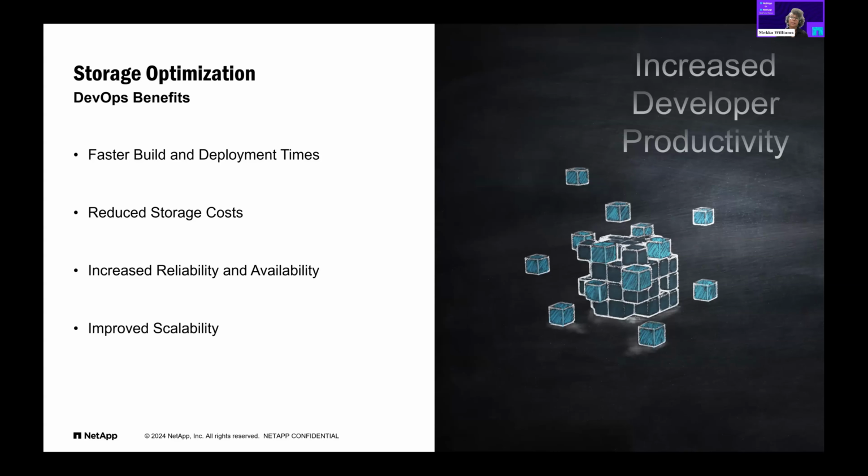And that's through things like enabling faster build and deployment times, reduced storage costs, which is receiving way more scrutiny today with folks running their CI/CD pipelines in the cloud. Increased reliability and availability, of course, which is necessary for all workloads, but is still really important for DevOps. And improved scalability as teams grow, as your deployments grow, as the demands for your services grow. And much like many organizations still struggle to right-size their workloads, this is true for DevOps as well.